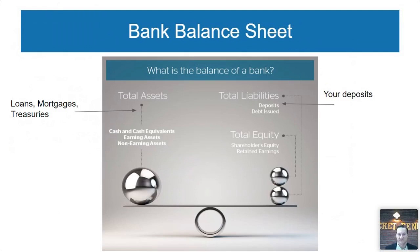Now, your deposit goes in as a liability, and then they create assets from that. Again, using the fractional reserve system. So they're going to keep 10% just in reserves. The rest of it's going to go out in mortgages. It's going to go out in business loans, all kinds of different things. They may even take some of that and buy treasury bonds or treasury bills or things along those lines. So they're going to invest that money. So it's now their asset. I just wanted to get those two things across.